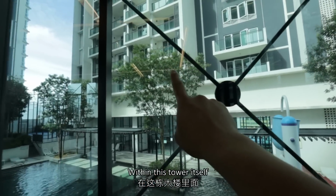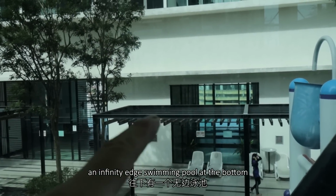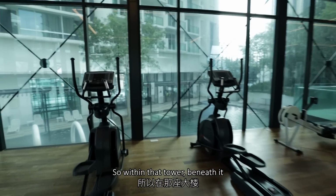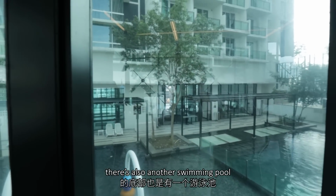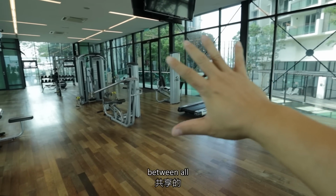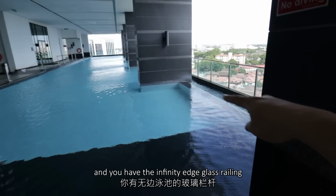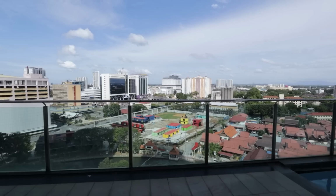Wow. Within this tower itself, there's an infinity swimming pool at the bottom. That applies the same to the next tower. So within that tower, beneath it, there's also another swimming pool. All of these are shared between all. Right after the center structure, we're now right under the hotel, and this will be the lap pool. And you have the infinity edge glass railing for you to enjoy the view.